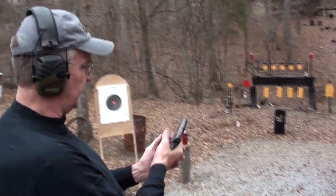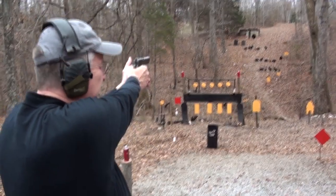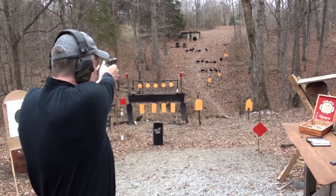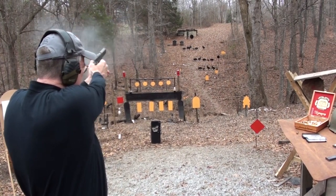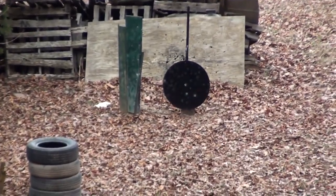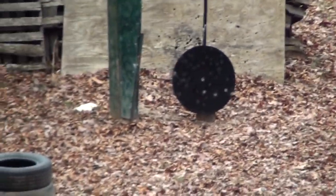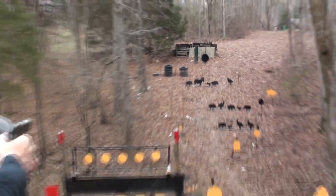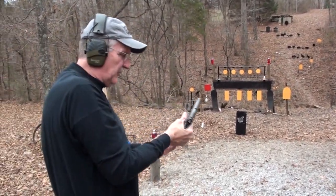Let's just go on out and see if we can hear some big steel ring at the gong. See if I can control this 21-pound trigger enough to hit it. All right. Couldn't believe I was hitting it.